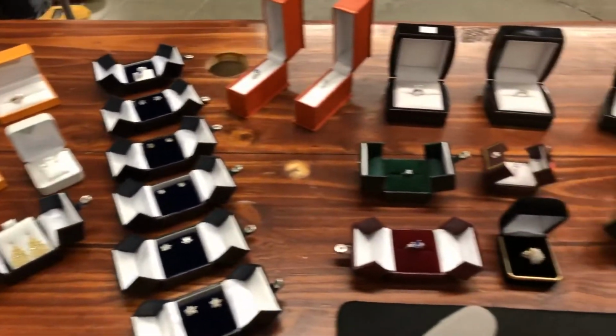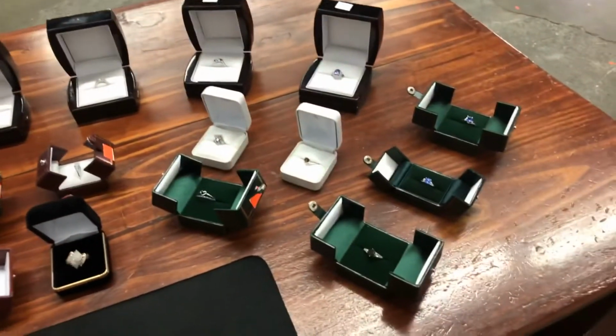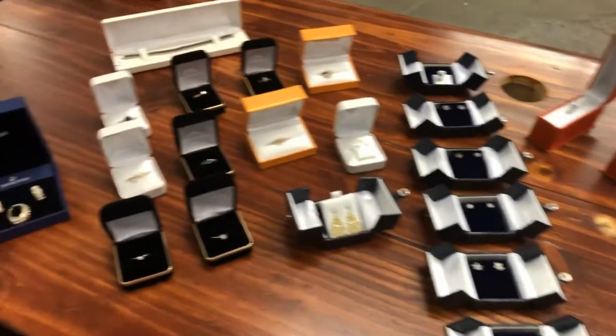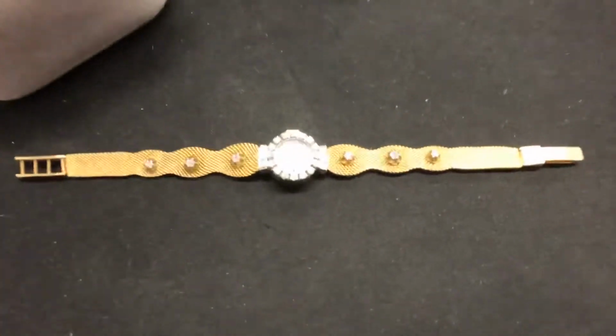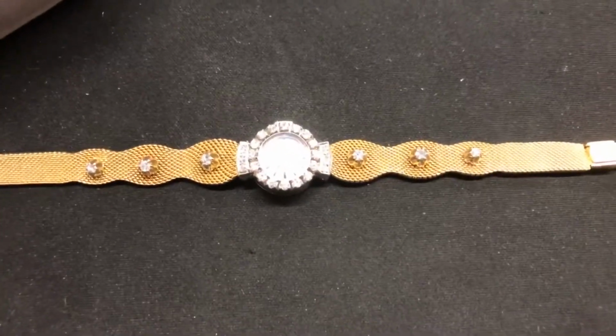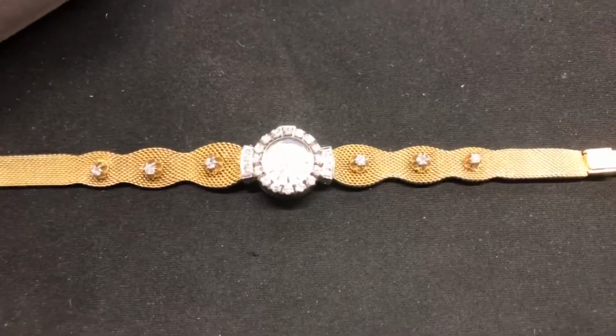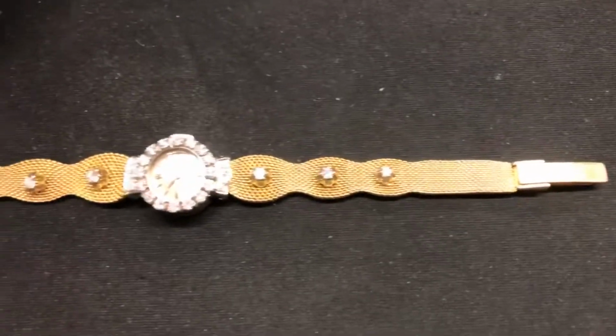We've got a really great selection of jewelry for you, both a mix of new as well as estate jewelry. And we have got this precious piece right here. Take a look at this. Early 1970s vintage ladies Rolex watch, 18 karat gold, guys.